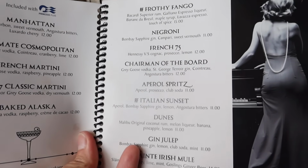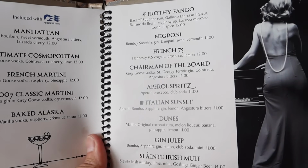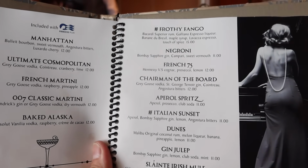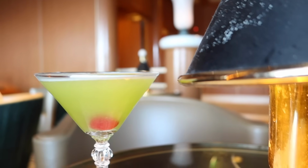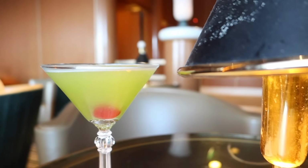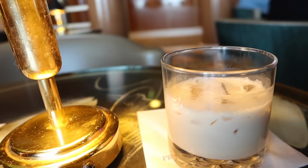The Dunes right here. This is the one that Sherry got yesterday and today. So delicious. And then, of course, lots and lots more pages of drinks. Drinks are here. There's Sherry's The Dunes. Look how pretty that drink is. And I went with a Brandy Alexander.